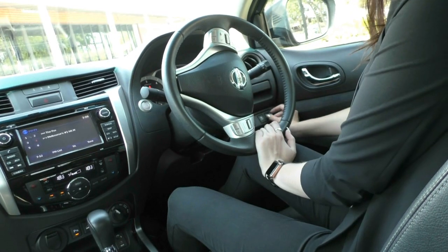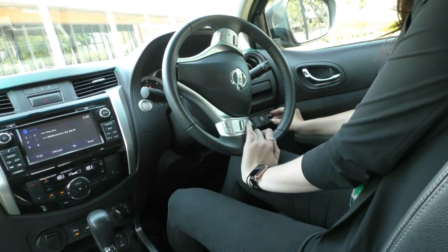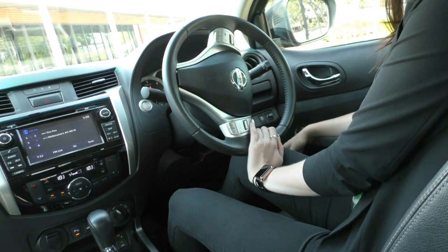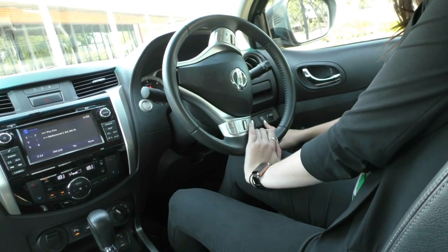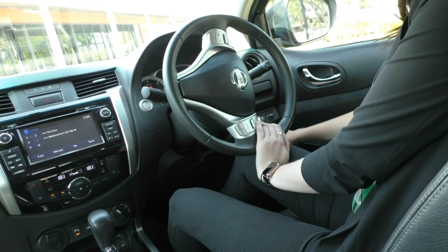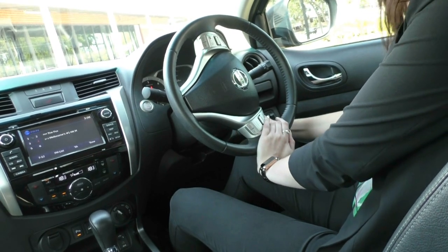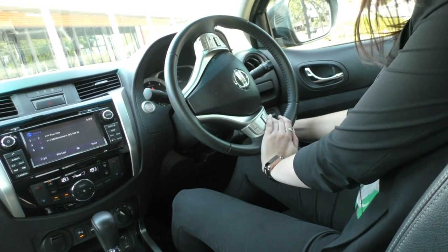Now looking through here, we do have a Redarc Tow-Pro brake controller already fitted to this car, so one thing less to add on later. We also have your traction control on and off button, your fuel cap release, and another little switch for the rear window back there.